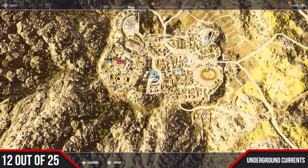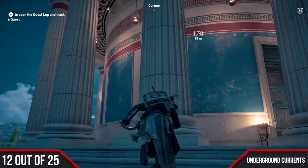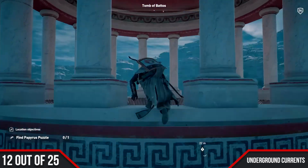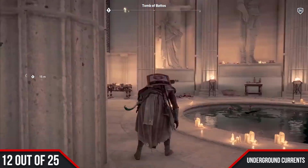Underground Currents. To get the Underground Currents scroll, head to Cyrene and then climb up to the top of the Tomb of Batos. Drop down through the giant hole in the roof and you'll find the scroll on this table at the edge of the room.